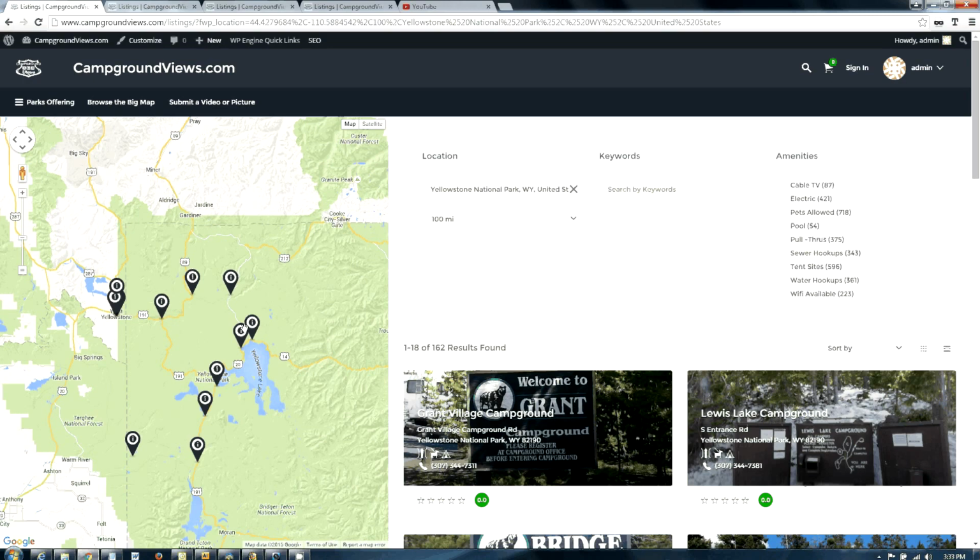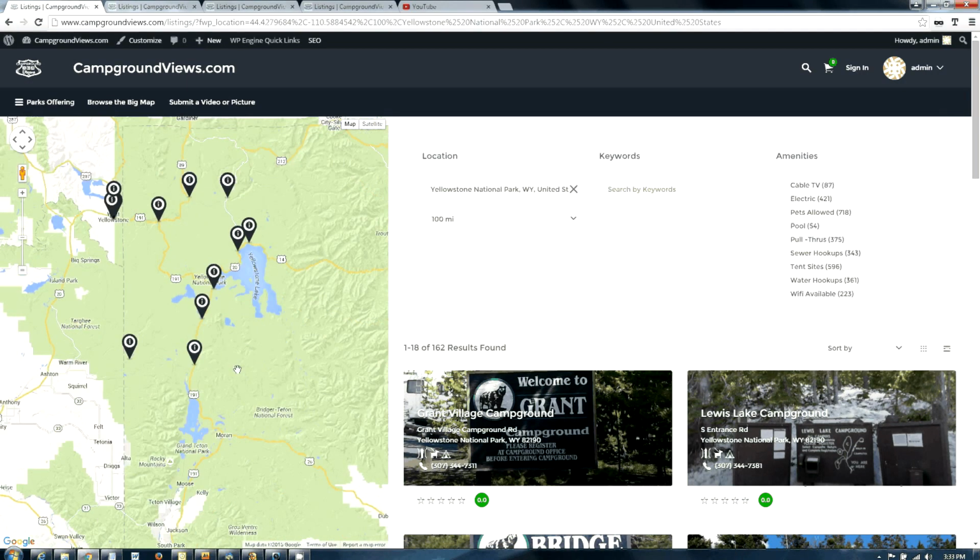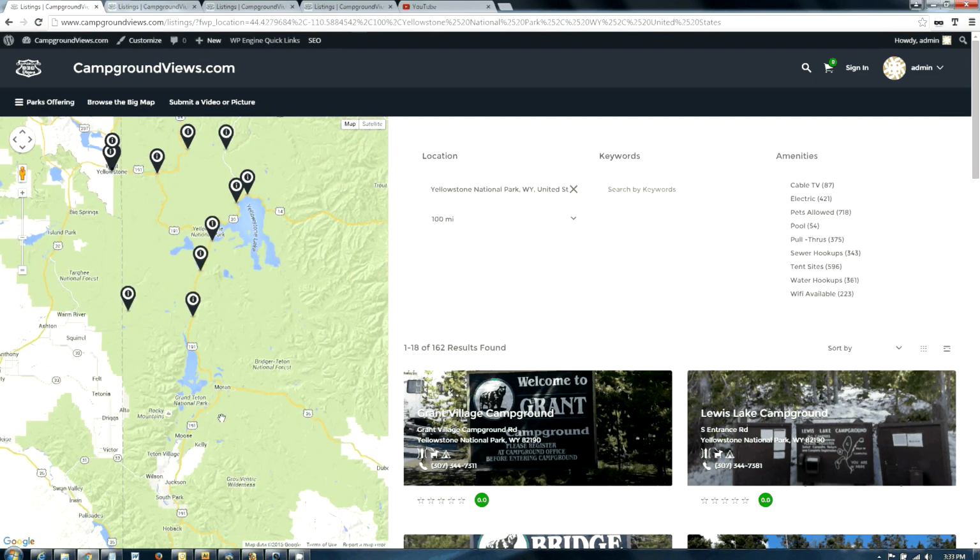The nice thing about the campgrounds is you can do the loop road at a very slow pace. We're talking about 30 miles between here. You can check out all the sites through the day, camp at night, continue on and do a nice loop through Yellowstone National Park.